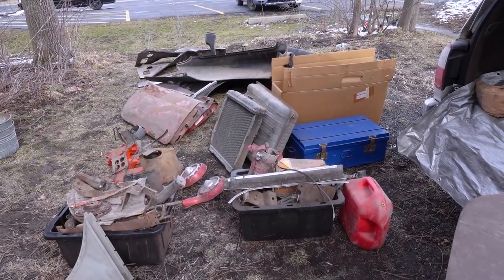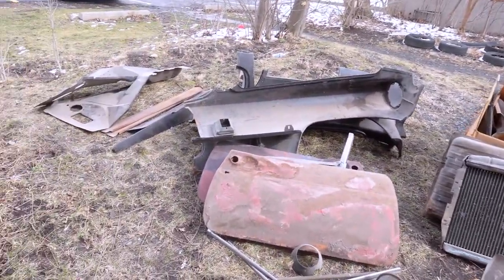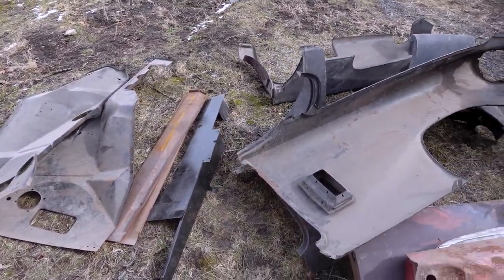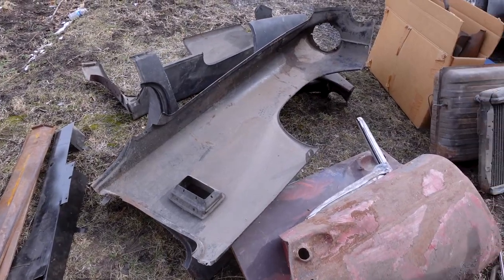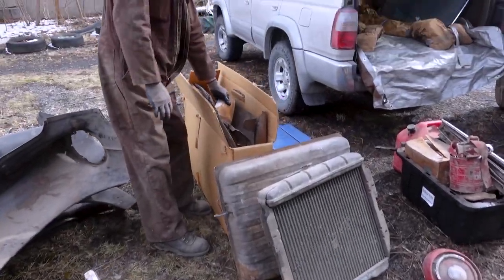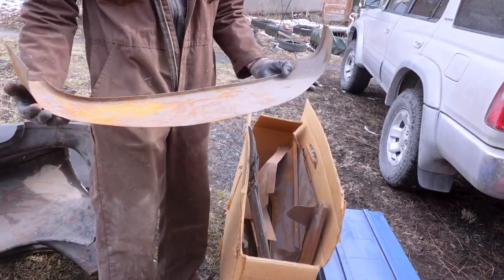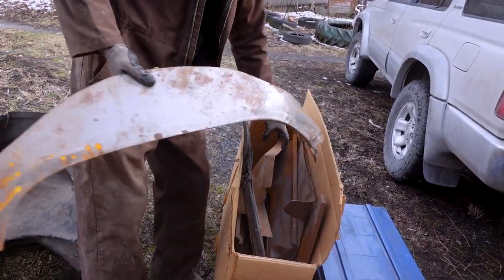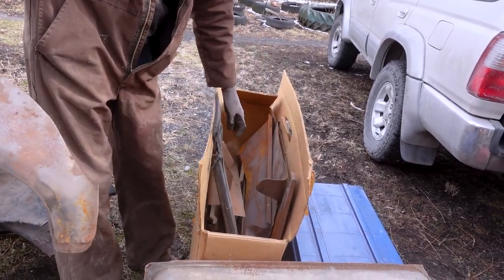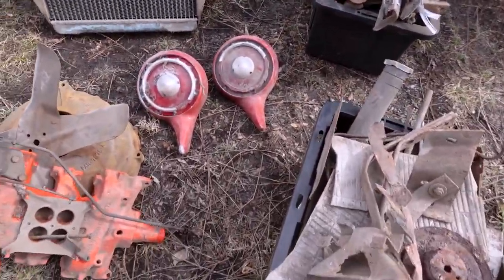Okay, looks like we got just about all the car parts pulled out, I think. I'm going to try to open this side door, but for now, this is what we ended up with. Looks like we got a lot of patch panels and repair pieces. A lot of this stuff is going to be a little bit of a puzzle to see where the heck all this stuff goes. That's probably all floor panel patches. So, a lot of metal work involved with putting that together.